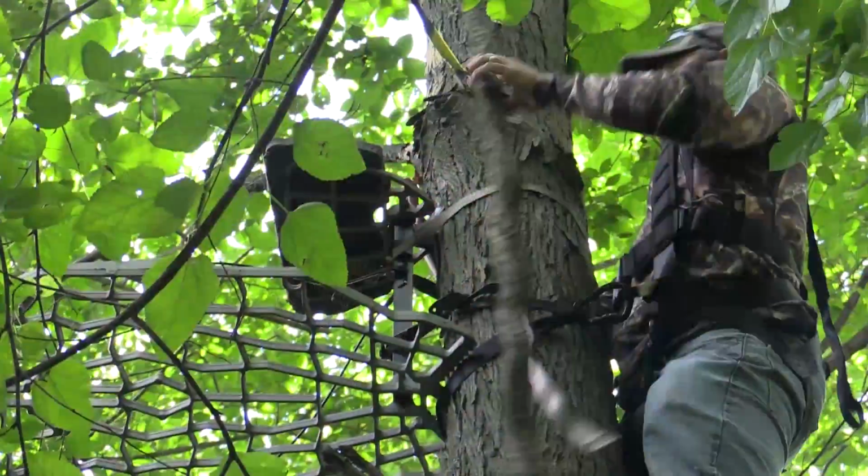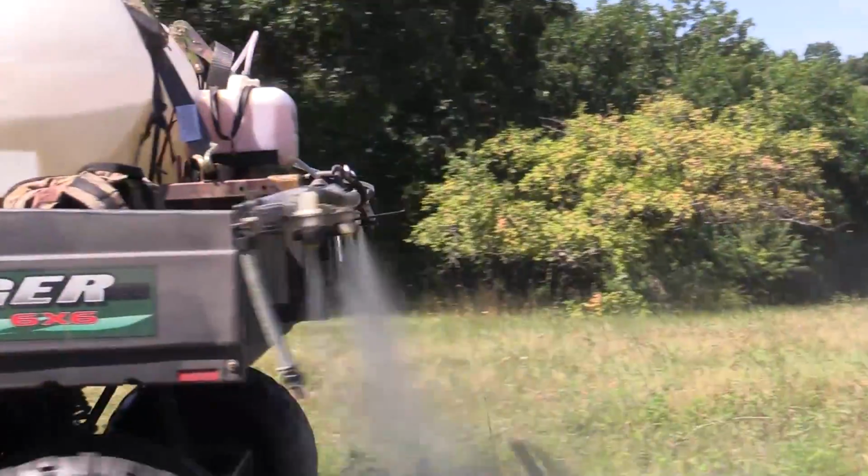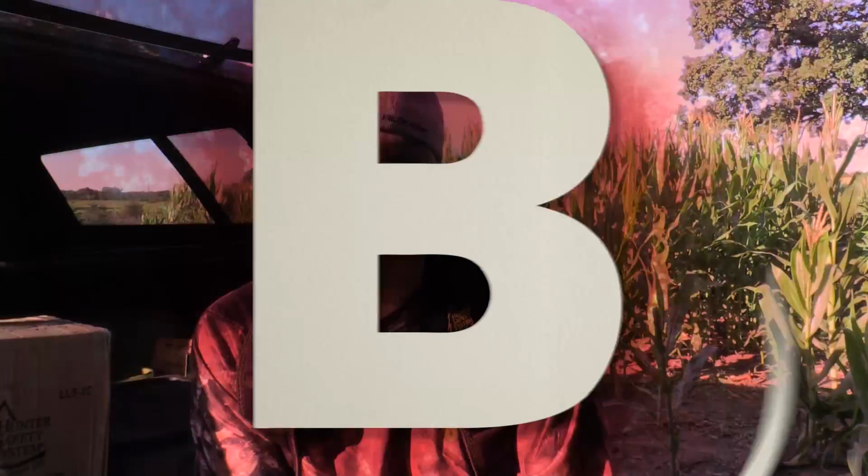Tomorrow I'm headed out to Northwest Illinois with Tom Alford. We're gonna hang some stands and get some food plots sprayed. So we'll check in tomorrow morning with an update on the hit list from that particular farm.